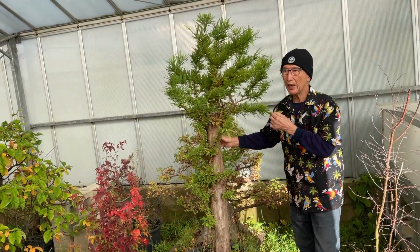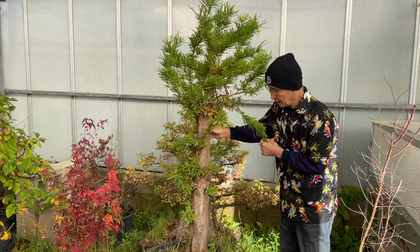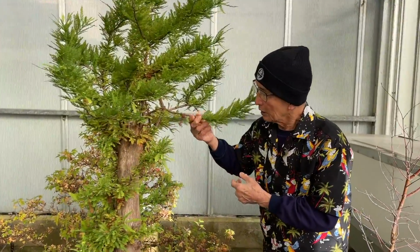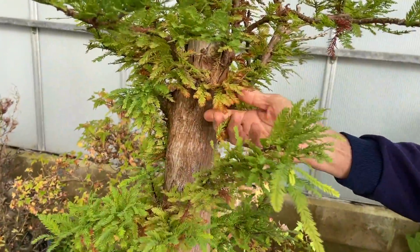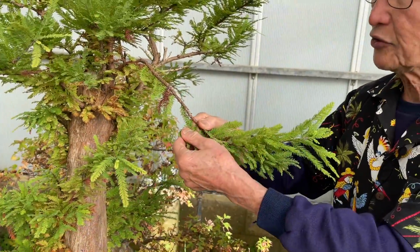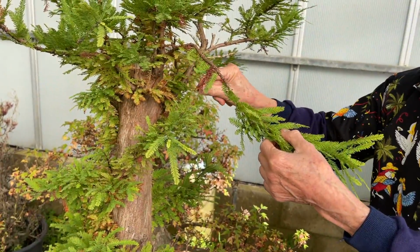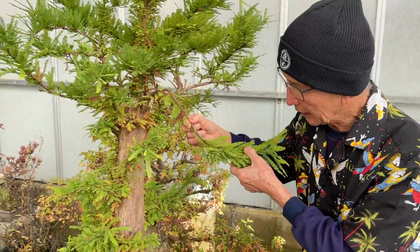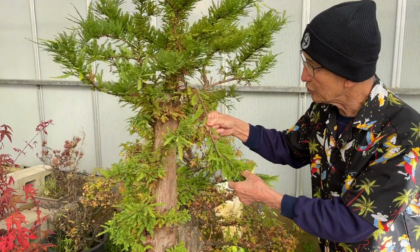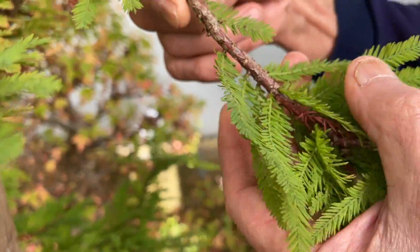So this is the main project today. I may not complete it. I'll tell you why I decided to do some work on this tree, because you will see that the leaves are about to shed. And this is a very rare form of Dawn Redwood, and this variety was, I think, bred or discovered about 40-50 years ago. And it's not just the ordinary Metasequoia glyptostroboides. The variety is called Pixie, and the foliage is really minuscule and small.